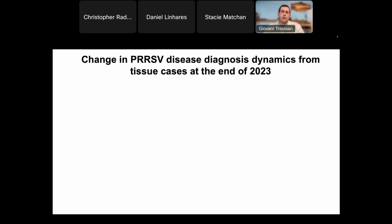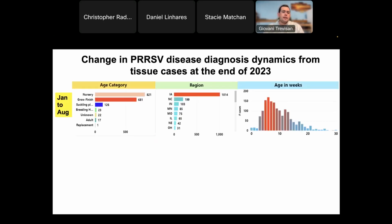But we cannot forget that there is one thing that we need to look at, that is how the disease is diagnosed across different age categories, regions, and in terms of week. When we break out this disease diagnosis from January to August, using Iowa State University Veterinary Diagnostic Laboratory data, we could see that the phase of production that had the most diagnoses of PRRS virus was nursery piglets. 821 diagnosed from nursery versus 681 from growing piglets. Most of the cases came from Iowa and North Carolina, and the age distribution was basically nursery piglets being the most frequent there.